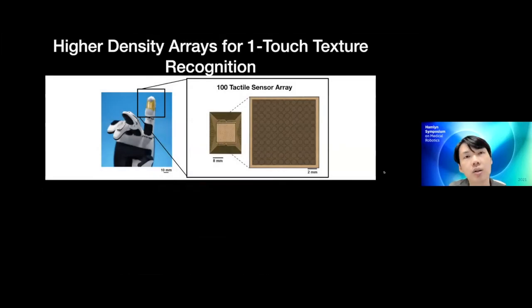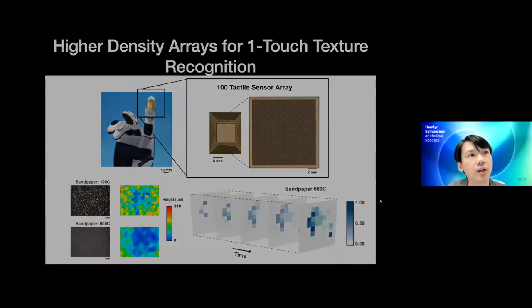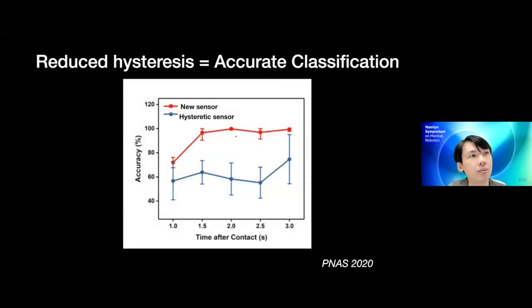And so we can put large arrays of our sensors, the metal film crack sensors, and we can actually detect textures, for example, roughness and so on. And we can actually show that we have better classification accuracy for the different types of textures versus a sensor that has more hysteresis, right? The error bar for highly hysteretic sensors is much higher, whereas we have a lower standard deviation and also a better accuracy.